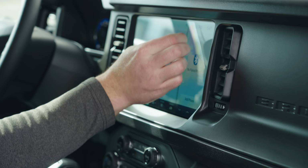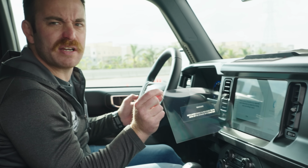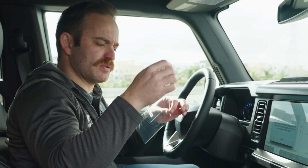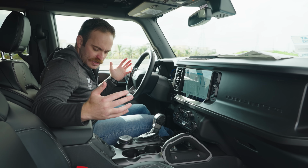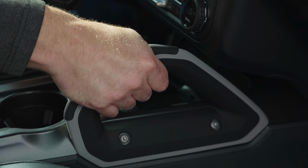So you get to take the bit of the screen off here. Very, very satisfying. It's like buying an expensive new smartphone. Let's take a look at the other parts of the interior. We do get a cool first edition badge. There's the grab handles here.